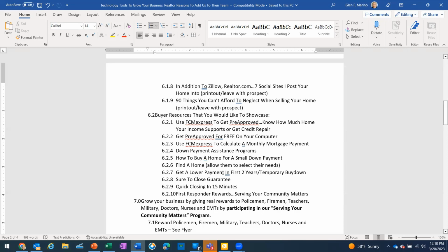What about if they feel that interest rates are too high? Maybe you'd like to showcase how they could lower their interest rate from 6% to 4% in the first year. How about lowering it in the second year from 6% to 5%? How about a sure to close?